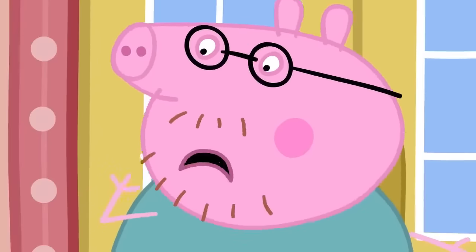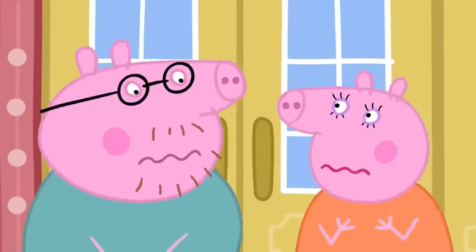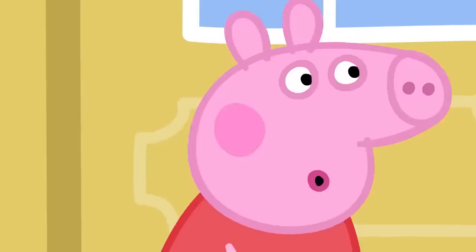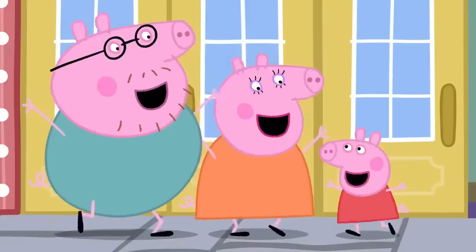Oh dear, now I need the toilet too. So do I. Look! The cinema toilet is open again! Hooray!